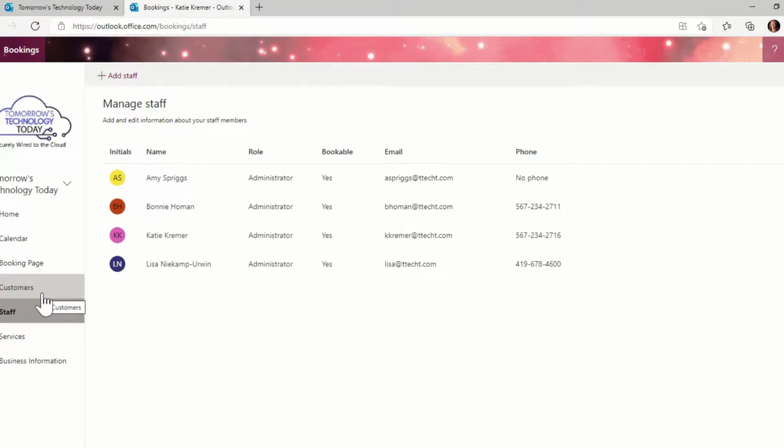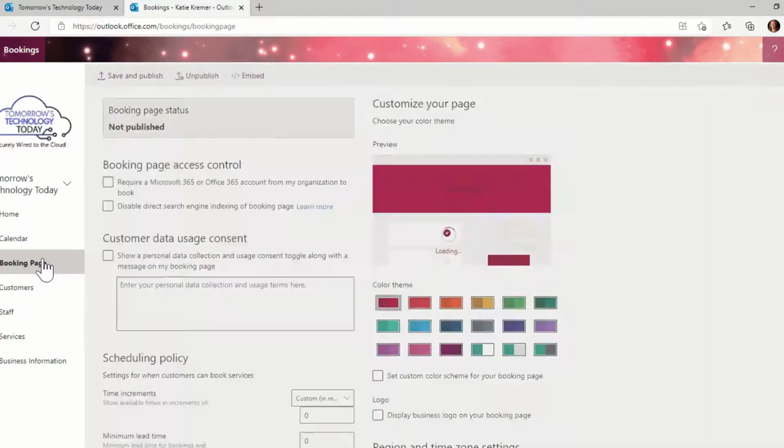Customers, so I'm not going to click on that for us, but basically you can import a CSV file that has their name, email address, phone number, basically that whole directory that you have for your customers. You can bring that into the bookings page. It just makes it a little bit easier if you need to change appointment times.